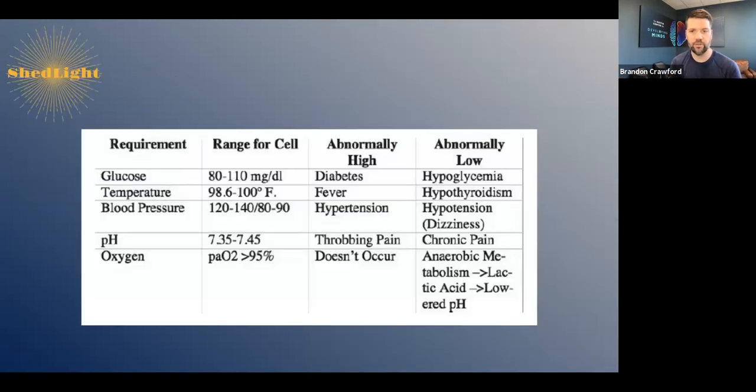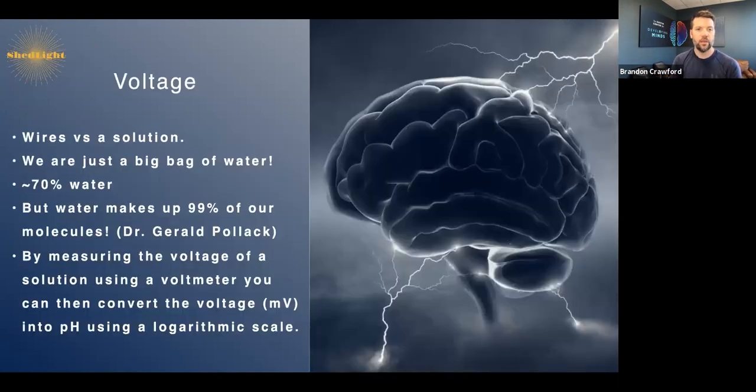So here's that normative data I was telling you about. So we know glucose, there's numbers for that, body temperature, blood pressure, oxygen. But again, no one's really talking about pH or voltage, okay? So pH and voltage, something to note is that there's different types of pain that come on with this whenever your voltage is low and when your voltage is high or increasing. We'll talk about that.